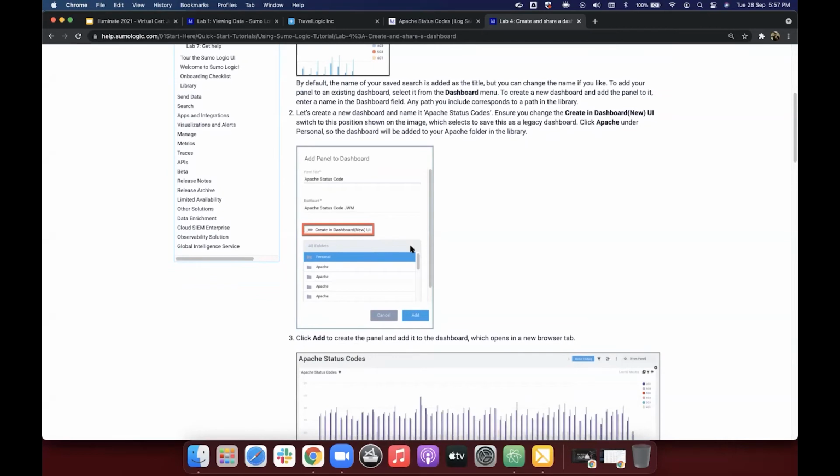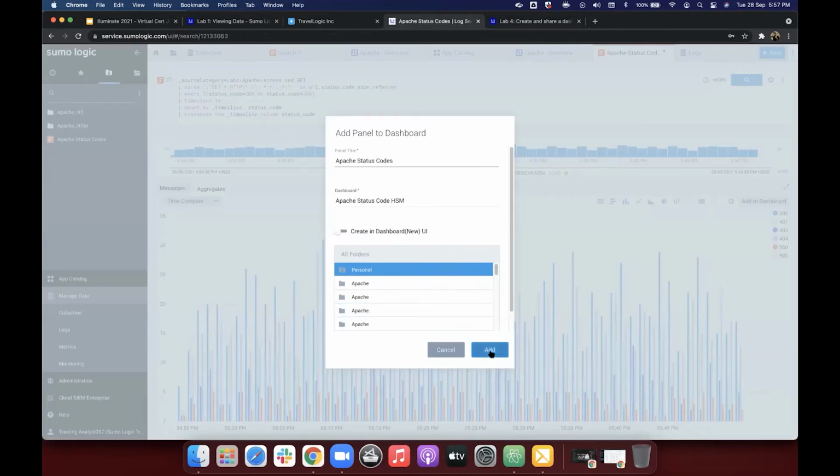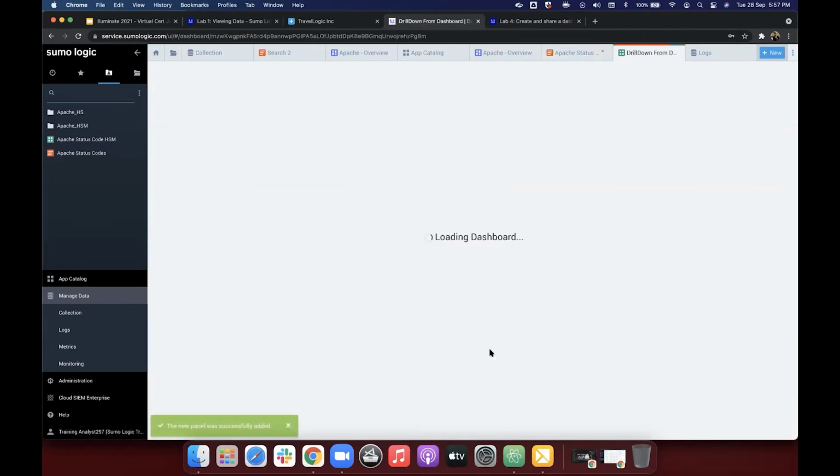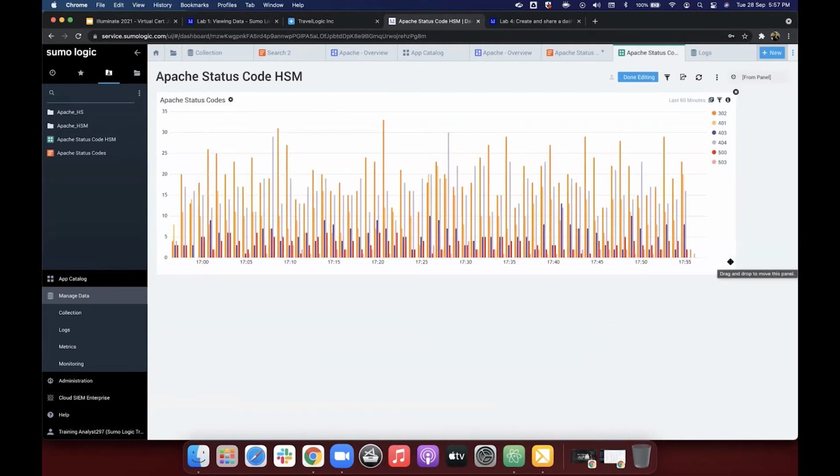By default, that particular radio button would be turned on. We will need to turn it off. And once we do that, we will need to click on add. So once I click on add, I see that my new dashboard is being created. And I actually see a panel in my new dashboard. I can resize this particular screen to make sure that all the lines are much better visible.